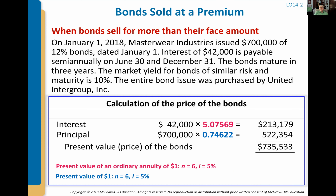The company is going to like this up front because they're going to get more than their face value. The company is going to sell this bond for $735,000. That's the good news. The bad news is they're going to be paying a higher interest rate than they needed to. So think about it from the company's viewpoint. I think about this from an investor's viewpoint.